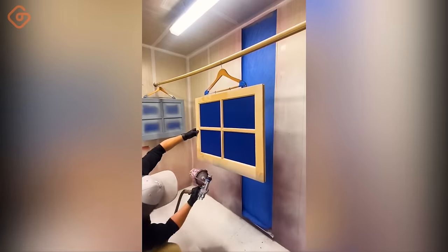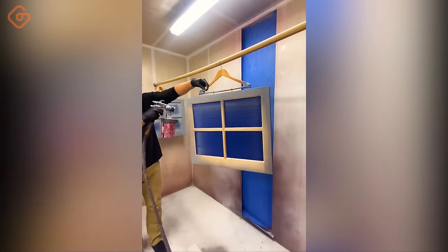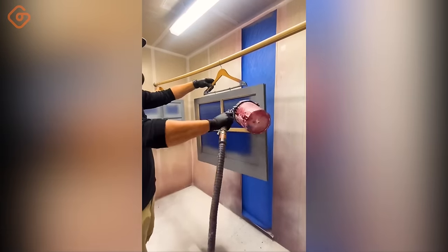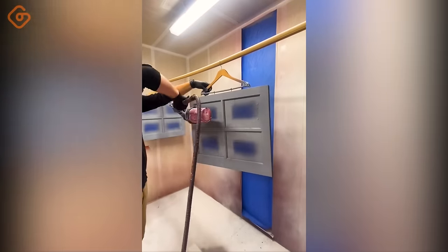Don't ignore a simple but useful tool. Hangers. Hangers are not only a simple accessory for hanging things in the house, but can also become an important tool in the process of painting wooden panels.